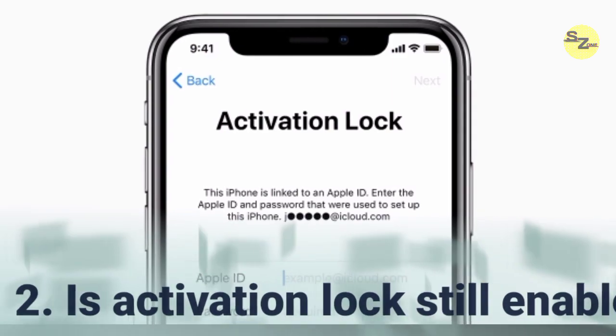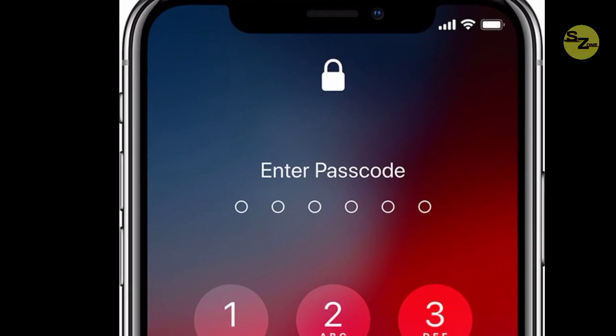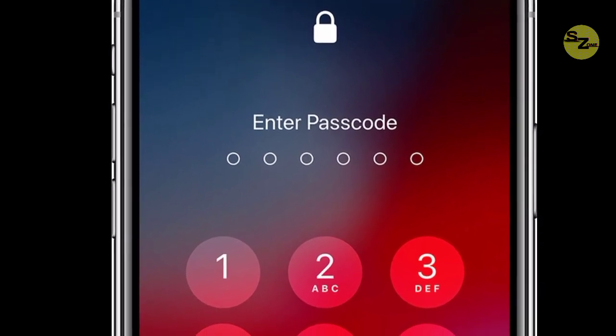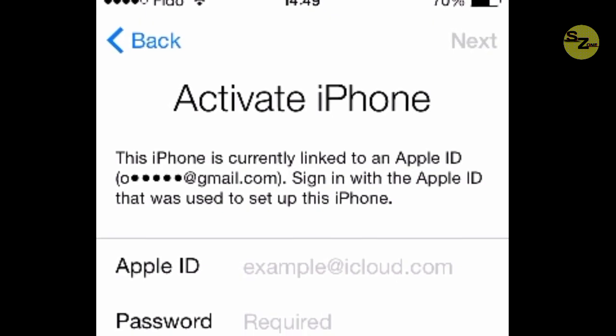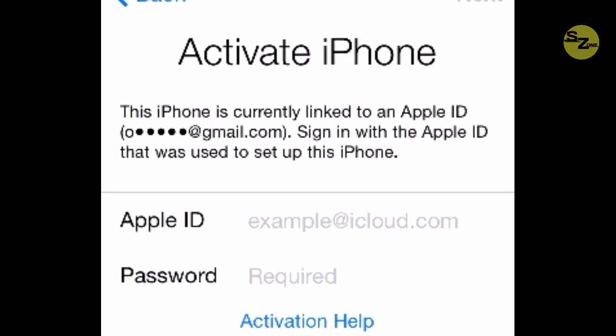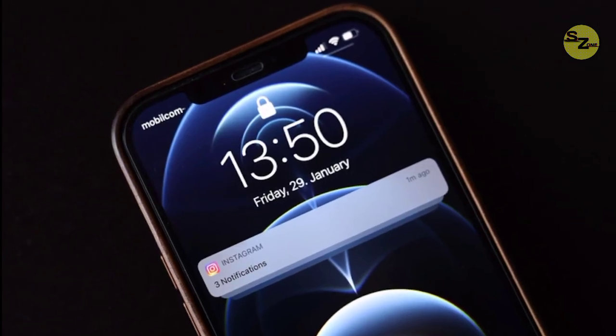2. Is activation lock still enabled? Once the iPhone boots, you should hope to see a lock screen that invites the owner to enter a passcode. If you see a message about entering a password to activate the iPhone, it is possibly stolen. Even if it hasn't been stolen, you can't make use of it in this state, so you're best walking away. Insist that the seller activates the iPhone by entering their password.